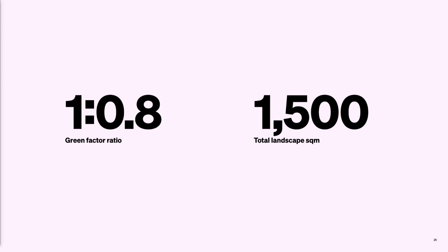And then, as I touched on before, we're wrapping the building in over 1,500 square metres of landscaping, and that's on a site that's only about 1,600 square metres in size to begin with.